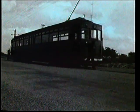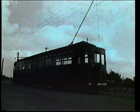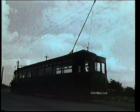The line from here did once run into Immingham Village, but was poorly used and finally pulled up in 1955. Now number 11 has changed over its poles for the reverse run into the dock area. I'm afraid this chap isn't having much luck today.